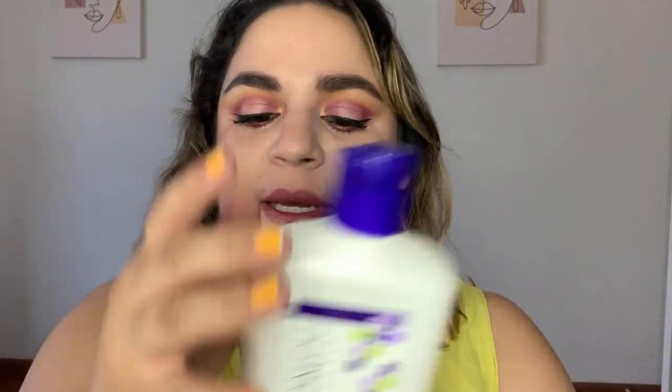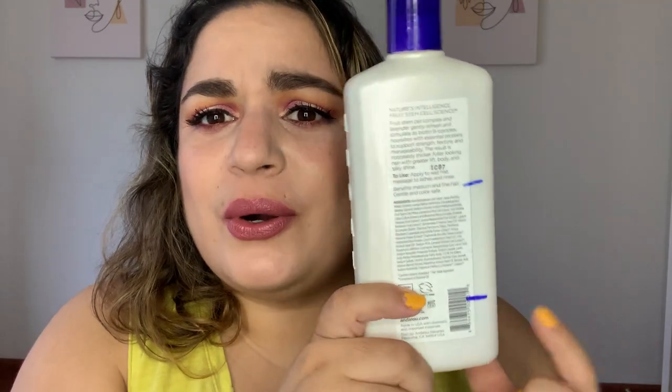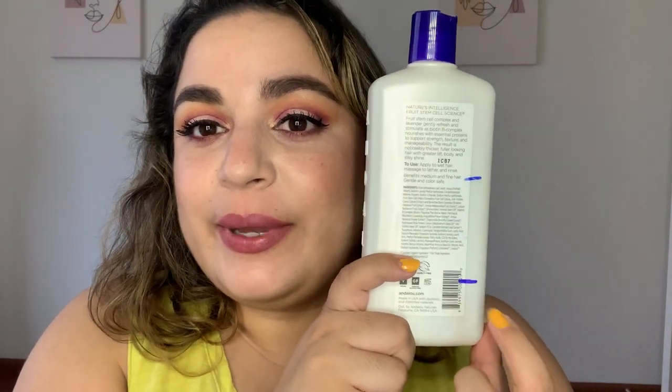Next is the Andalou shampoo. This one will be gone this month. I went from here to here. These are going way faster than I anticipated, but I mean, that's pretty good. I have, you know, other shampoos that are waiting in line. But yeah, I'm excited. This one will be gone by the end of this month.